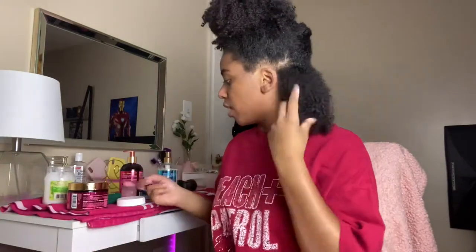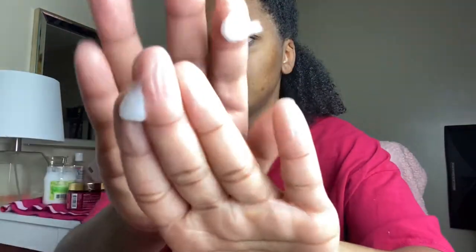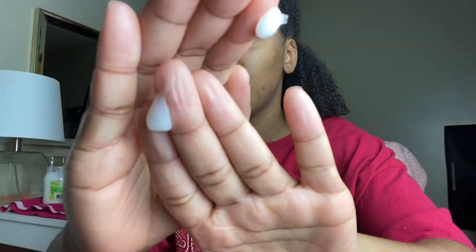Okay, so I have the coconut oil in my hair. What I'm gonna do is I'll pump out both leave-in conditioners and show you guys the consistency of both and talk about that. This is what it looks like. This one. And then this is the pomegranate and honey. Now, I personally feel like the Hawaiian ginger leave-in is thicker. You see that? I'm gonna be doing one side pomegranate and honey, one side Hawaiian ginger.